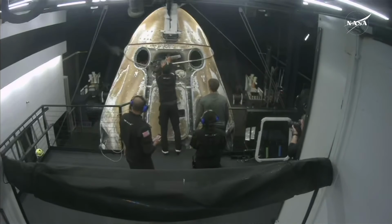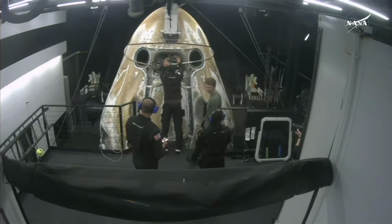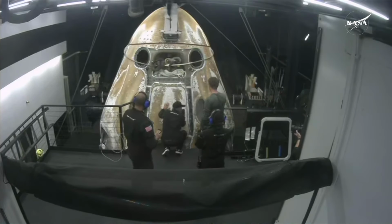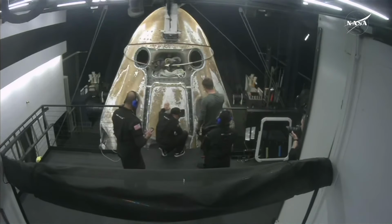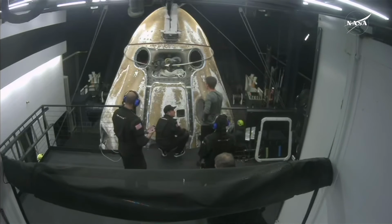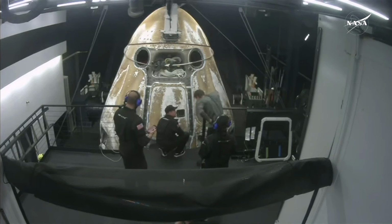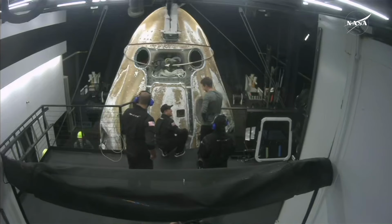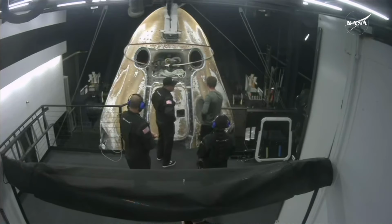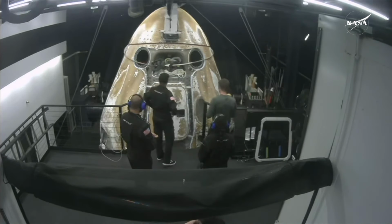Now, something you see there on the right-hand side of the egress platform, it is a rounded square. It's that white structure there off to the side. That is a piece of protective equipment that we will install once the side hatch is open. That will help protect the edges of the side hatch, help protect the seal, and also help protect the spacesuits and the crew members as they egress from the capsule. Now, the crew will keep their helmets on, but they will flip their visors up.